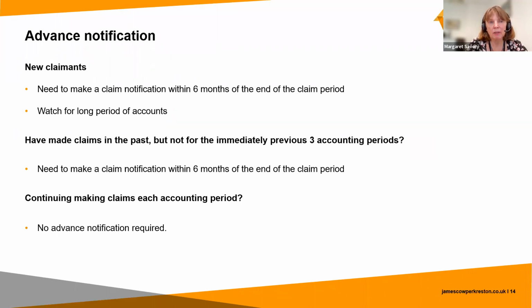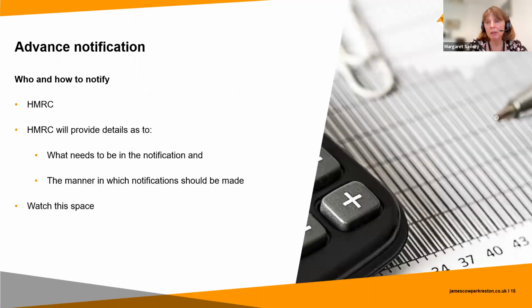Okay, so we want to tell the revenue. How do we do that? Next slide, please. Well, who do we notify? We tell HMRC. How will we tell them? Well, good question, because the legislation says HMRC will provide details as to what needs to be in the notification and the manner in which notification should be made. So I'm afraid this is a watch this space. They are still figuring that one out at present, but they've told us we will need to notify. So that's the first thing on the tightening up of the compliance list, advanced notification.